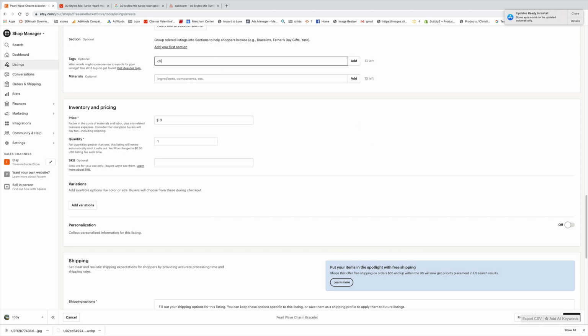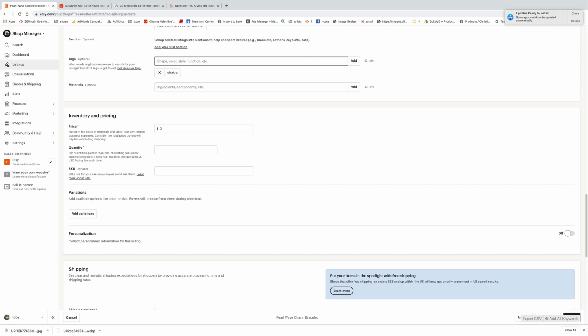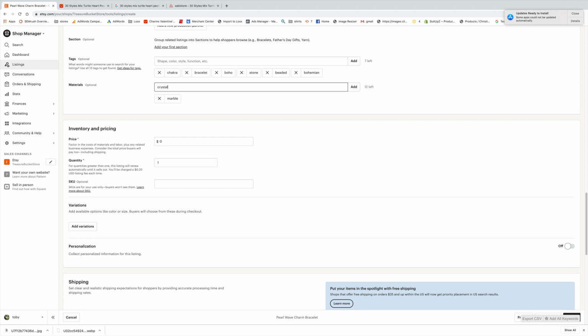And then here you actually add more tags. So we'll look at chakra, right? Bracelet. Just different things that actually align with it. And we're just going to keep going with all of these different ones that are pretty much close. So stone, beaded. All right, and the same thing right here. Marble, crystal, stone, silver, alloy.